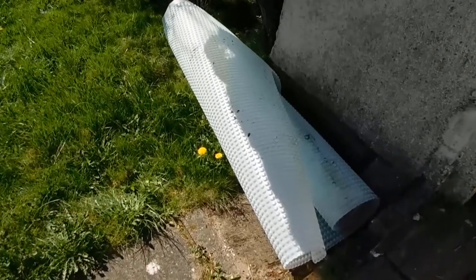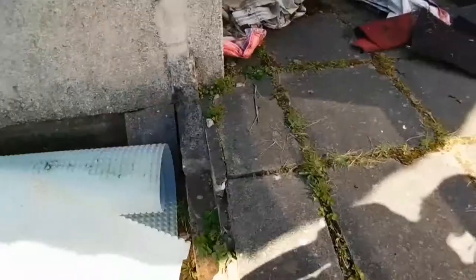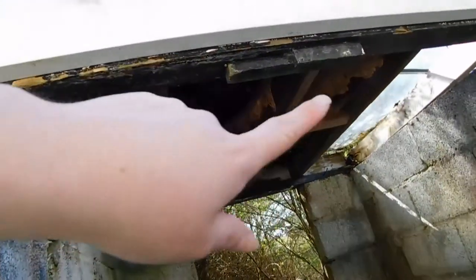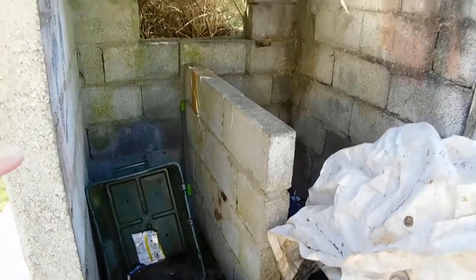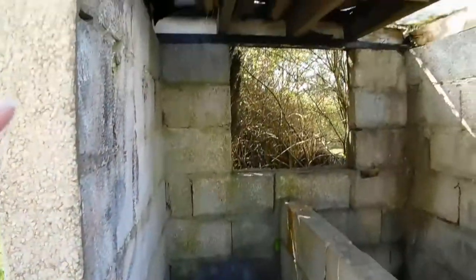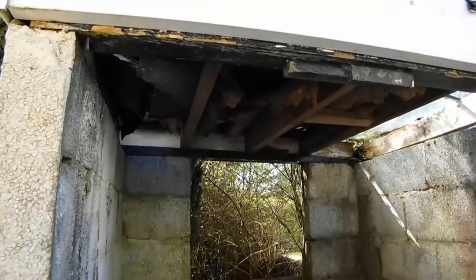So because it's quite a hard material and looks waterproof, we are going to hopefully use it to cover the top of this so that we can put all of her recycling in here and anything that needs to be kept dry. So yeah, hopefully we can put that on top of there so that we can keep it all waterproof. Happy? Yeah. Cool.